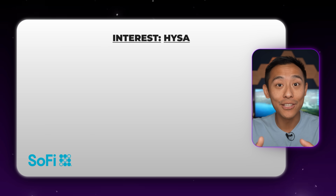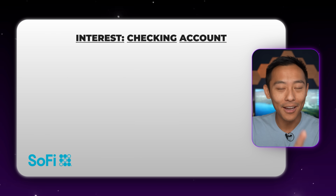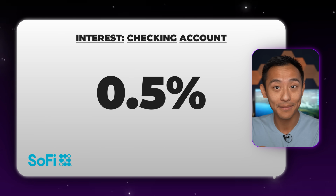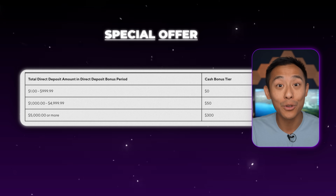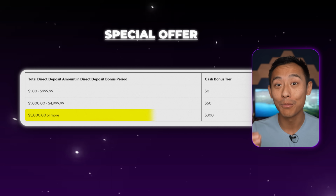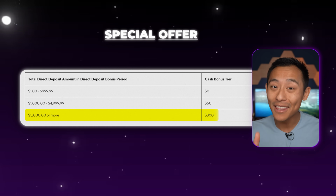Now let's talk about the interest. The interest for the SoFi High Yield Savings Account is 4.6%, but they're not done there. The checking account also provides interest, which is pretty rare for checking accounts, at 0.5%. And as for any special offers, there actually right now is a sign-up bonus of sorts going on with the SoFi accounts. I'll put the chart up here so you can see how much you can earn, but I would go after the $300 bonus for setting up qualifying direct deposits of over $5,000 within the promotional period.